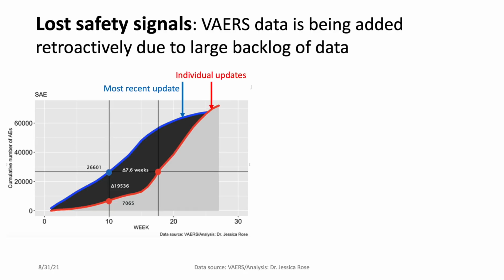And also, the most alarming part is that if you take into account, let's just look at week 10, okay? This is the actual data here, the two data sets. So if we look at week 10, it appeared as though we had 7,065 severe adverse event reports for that date. And so on and so on and so on. But looking at the most recent update, what we actually had is something closer to 27,000.